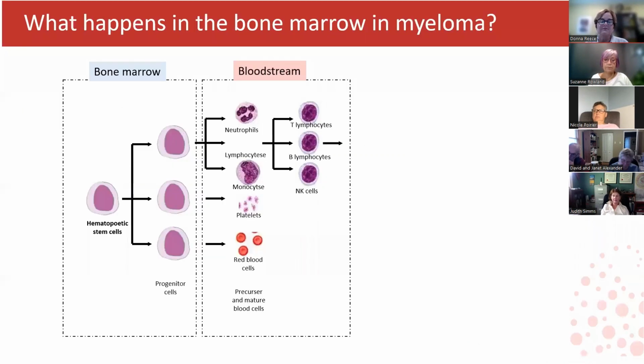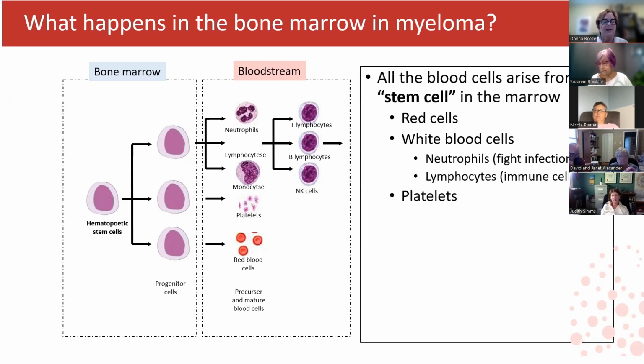Next slide, please. Now, what happens in the bone marrow in myeloma? On the left, you can see these fairly bland-looking cells, and there is a stem cell that you might think of as the granddaddy cell. It gives rise to all the blood elements. You may recognize these from your blood test: our red cells, our white cells, our platelets.